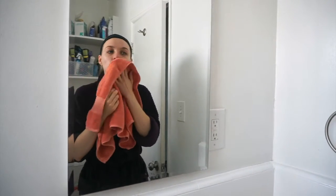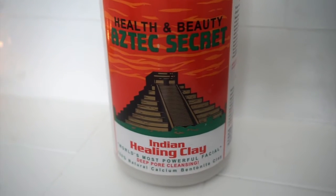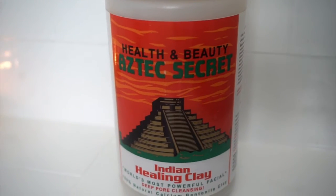And then we're going to go on to the mask. I love this Aztec Secret mask. I got it from Amazon, and it works wonders, especially if you are acne prone.